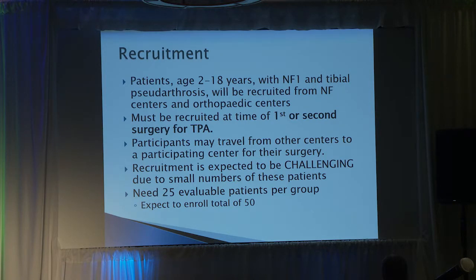Recruitment, when we first started this study, we expected was going to be our biggest challenge, and it has been that way because this is a rare complication of a rare disorder. So there's very, very small numbers of children that have tibial pseudarthrosis and NF and are right at the time when they need to have a surgery. The initial design of the study, we needed a total of 50 patients. We needed 25 patients to be treated with BMP and 25 to be in the control group that got the standard surgery without BMP.